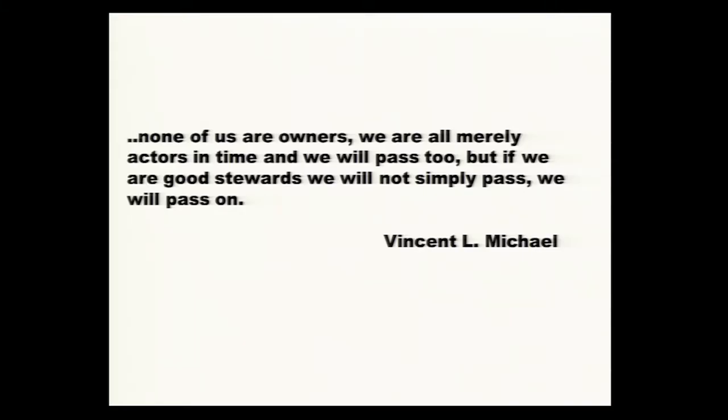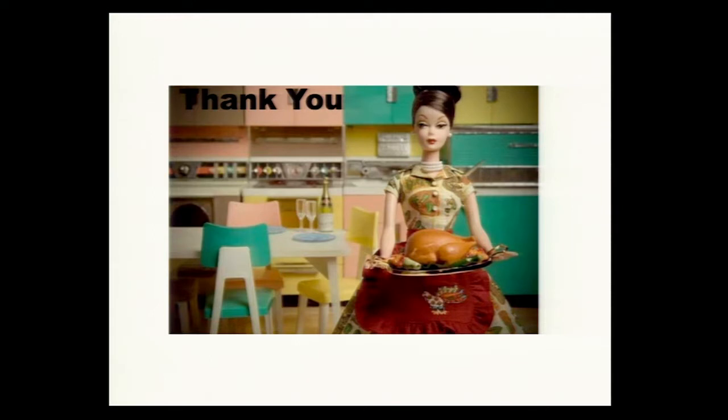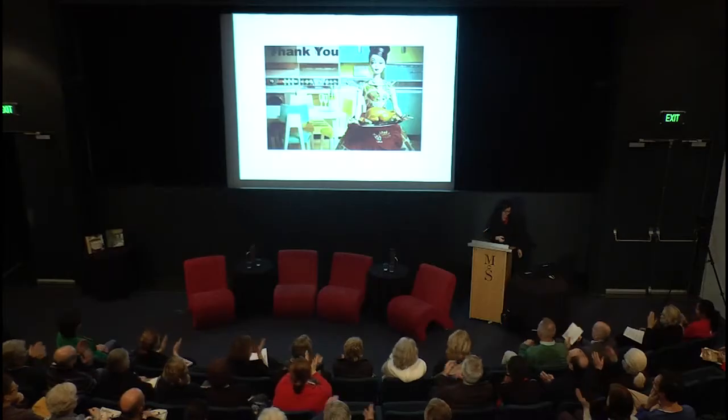My feeling is that we're all custodians and we're all looking after our cultural heritage. So my thanks to you is thank you for coming here today and celebrating the last day of Sydney Living Museums' extraordinary exhibition. So be passionate and save as many as you can. Thank you very much.